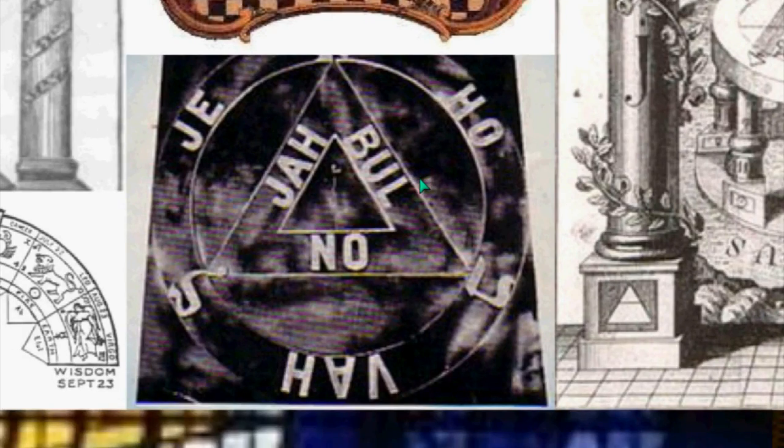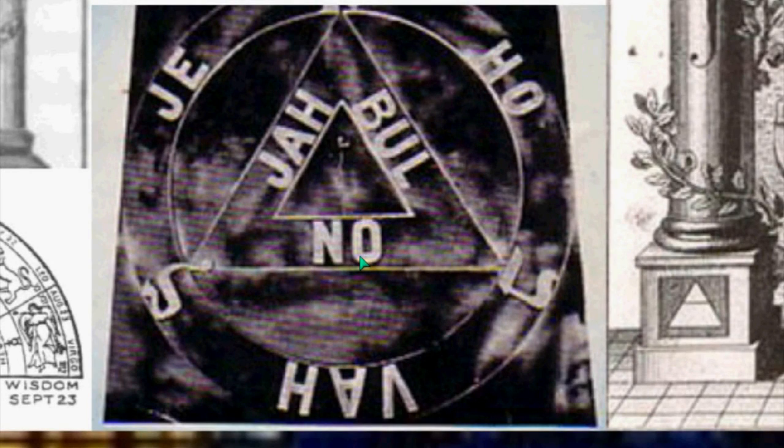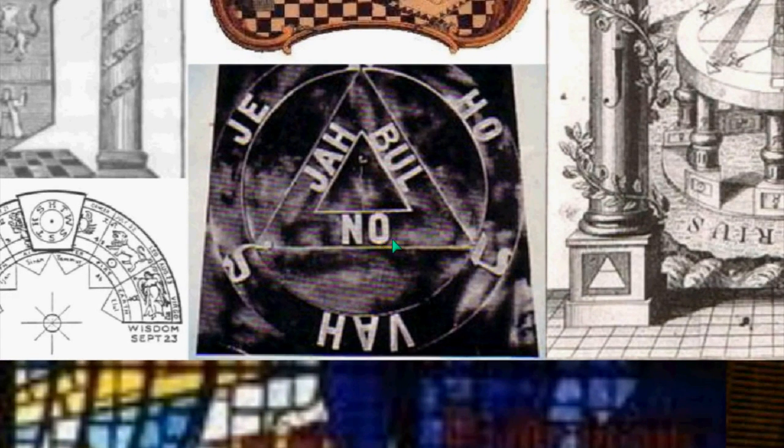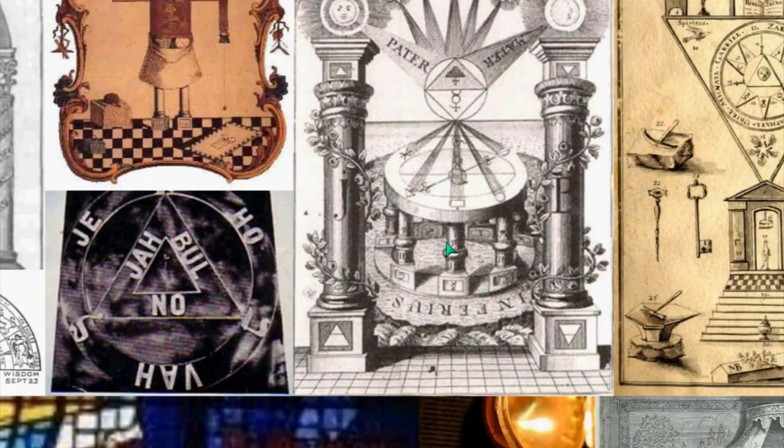Early in your degrees, both in the Scottish and York Rite, you come to know what the name of God is, and this is an abomination. So they use Jah, referring to Jehovah, Bull, which refers to Baal, and then On, and if you read this upside down, it's actually On, not No. So Jah, Bull, On is the name of God in Freemasonry, and this On refers to Osiris, and so it is an absolute abomination as a trinity of the name of God. So this is a testament to this occult nature of what this is.